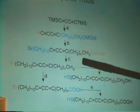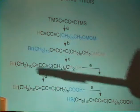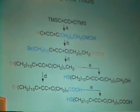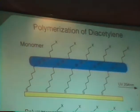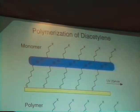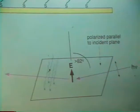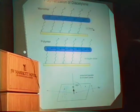Then this alcohol is easily oxidized to carboxylic acid. For both functionalized diacetylenes, the bromide groups are successfully converted to thiol functional groups in the presence of sodium hydrogen sulfide. After deposition of these thiol molecules on gold, first the presence and the packing quality of these films can be monitored by FTIR external reflectance spectra. Then the polymerized chains, the polydiacetylenes, are known to absorb light in the visible range. So the formation of polydiacetylene chains can be monitored by UV-visible spectroscopy.